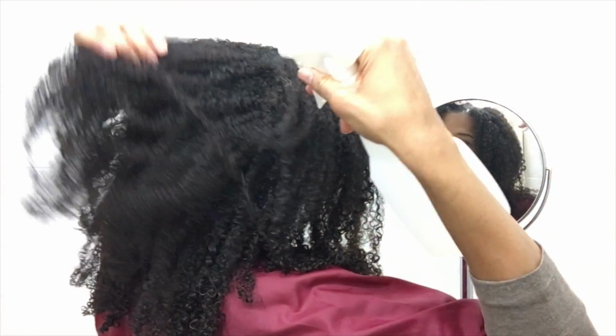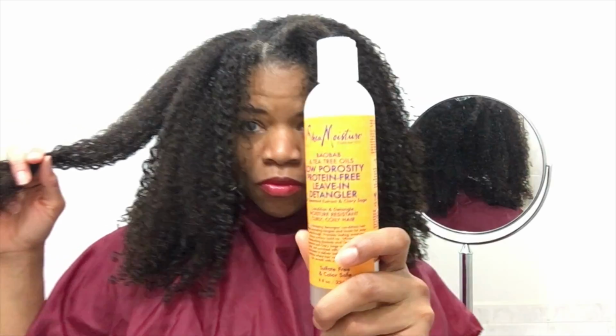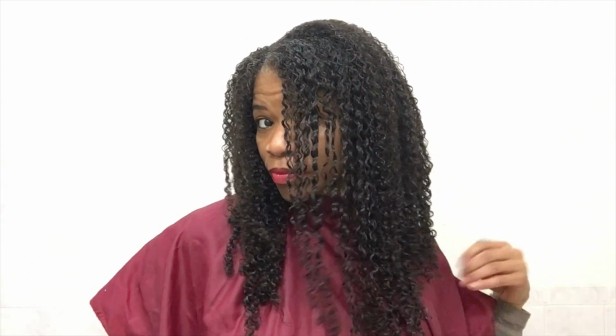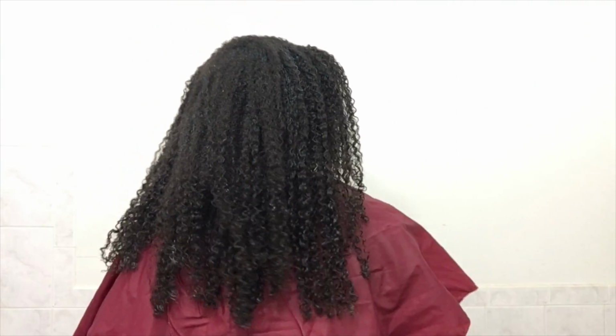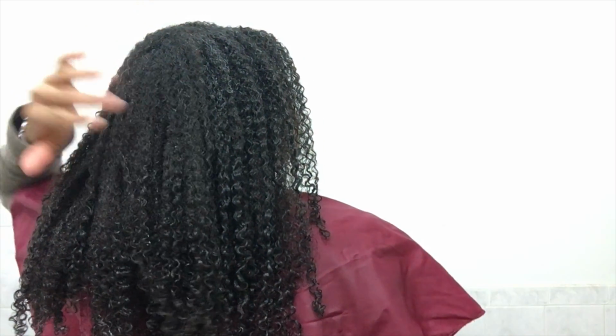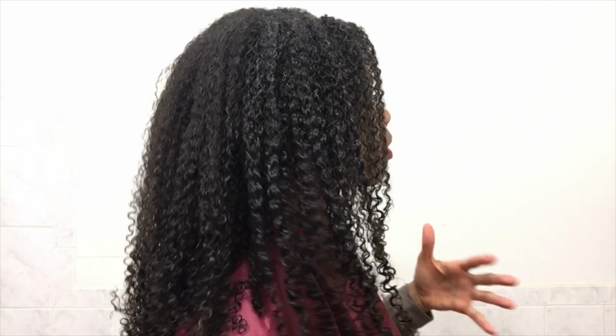I was preparing to go to work, and I just threw the cape on top of my clothes and started to refresh my hair. By the time I finished refreshing my hair with water, the Shea Moisture Leave-In Detangler, and the Eco Styler, I pretty much did 95% of my hair. I should have done the entire thing, but I was just trying to get my hair to lay down, and I just kept going until I could. And that's what I was able to do. That was my second time. Okay, that was a disaster.